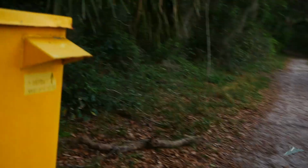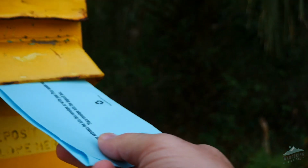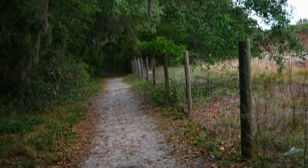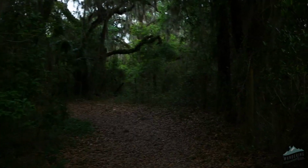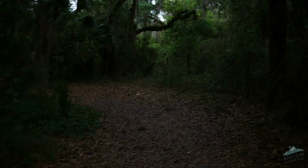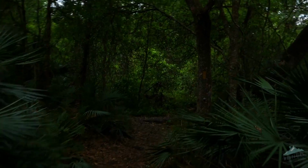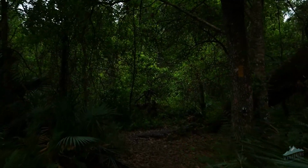So, placing my envelope in there, paid my dues, and we're going to start our hike. Getting a little later start than I'd hoped for. At least I planned for a better hike starting out along this loop trail.